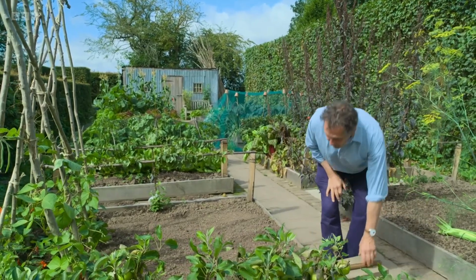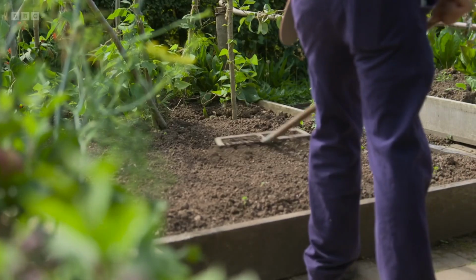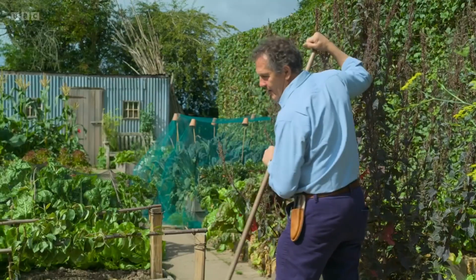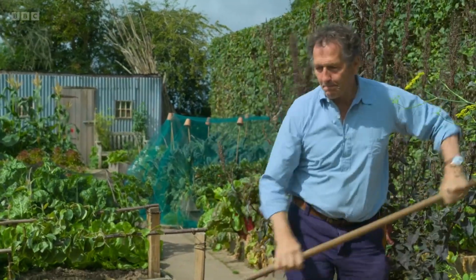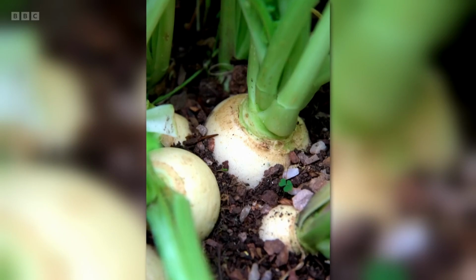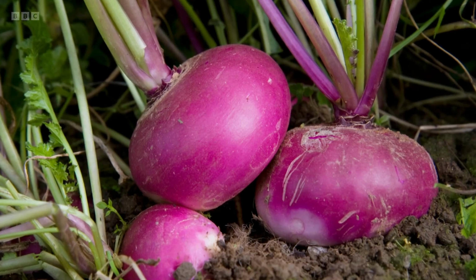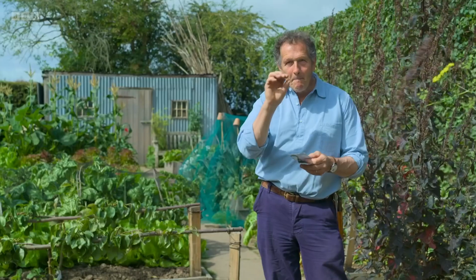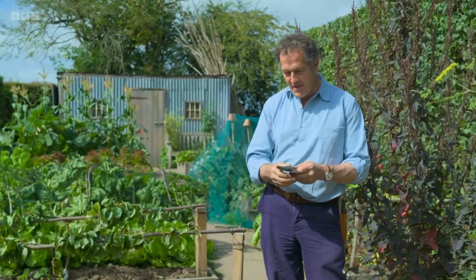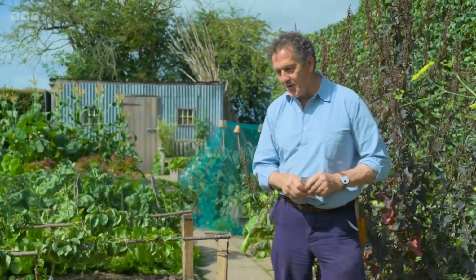So I've prepared the ground. I'll just give it a light rake over. There we go. I've got two varieties here. I've got Snowball, which is a pure white turnip, and I've got Milan Purple Top, which is flatter, less of a ball, with a pinky purple top and white underneath. So we'll sow the Milan Purple Top first.